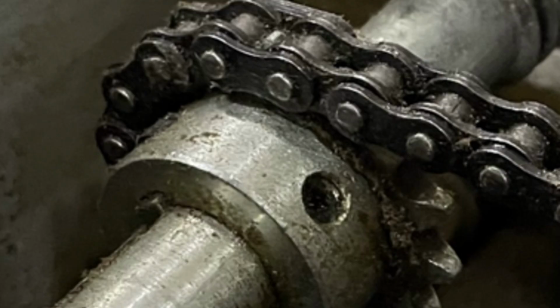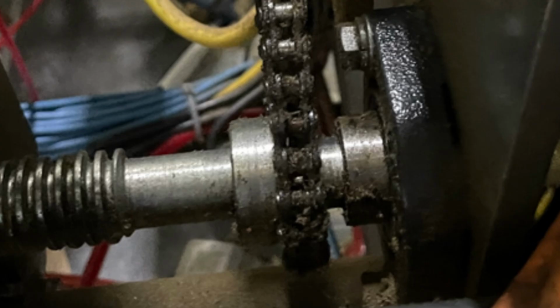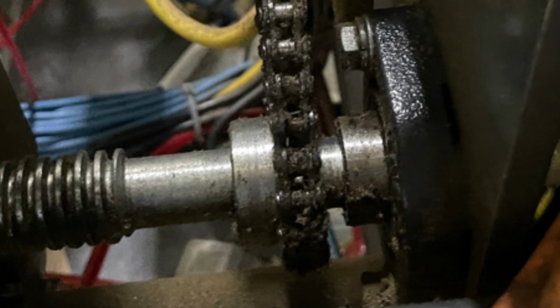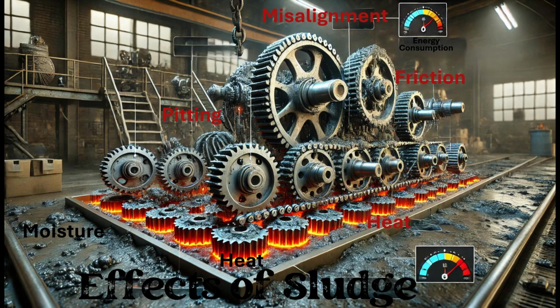The contact point between the chain and sprocket is a magnet for sludge. Residual lubrication, combined with dirt and particles, forms a gritty paste that can accelerate spalling, cause chain elongation, and damage the sprocket teeth. While not always obvious, sludge often spreads to bearings and shafts in close proximity, further affecting the efficiency and lifespan of your components. Sludge buildup on idlers or rollers can increase rolling resistance and lead to misalignment or stalling of your system. When sludge takes hold in these critical areas, it doesn't just sit there. It actively worsens performance and accelerates failure.